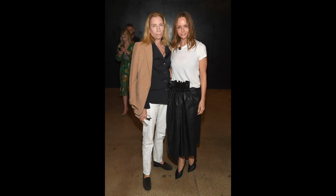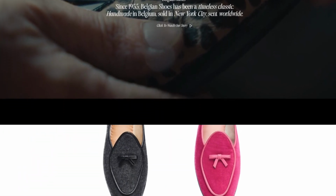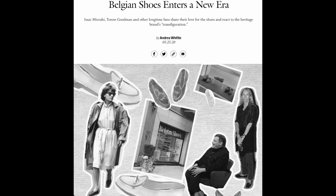It just looks more put together than a blue jean, but it still isn't overly formal. Another thing that she's known for is wearing loafers. She often is seen wearing Belgian loafers, either in suede or leather, in blacks, browns, navies. Belgian loafers are very popular. Just reading GQ articles, a lot of people that work on Wall Street in New York, so like banker kind of guys, this is kind of their shoe of choice.